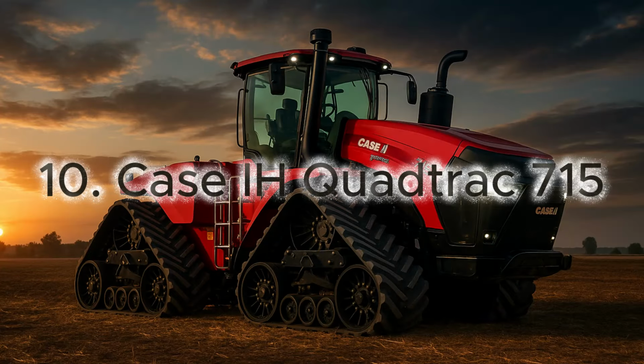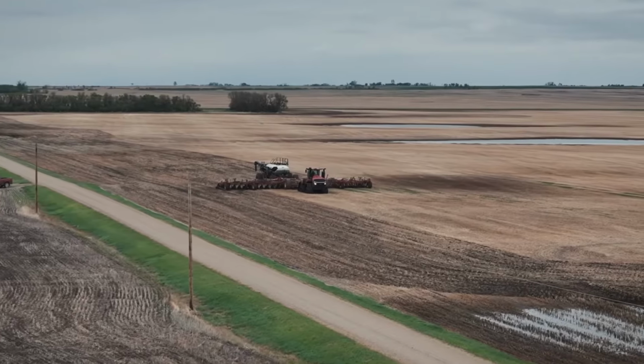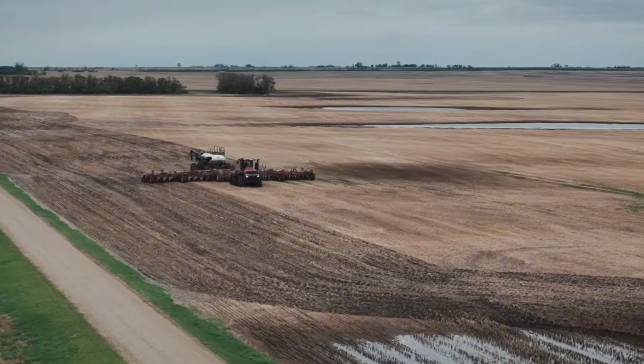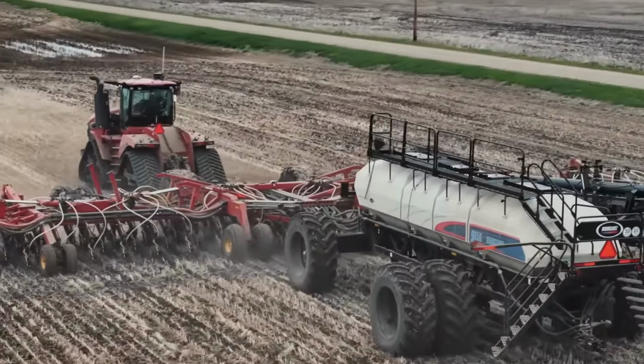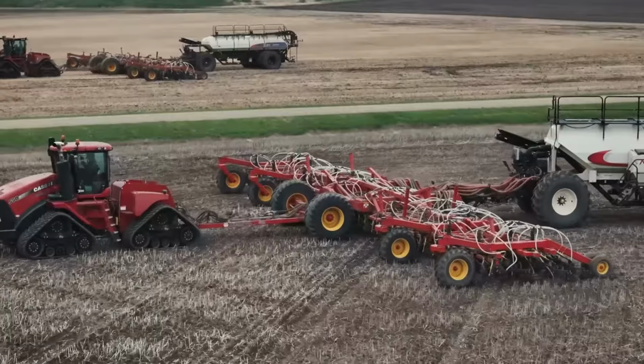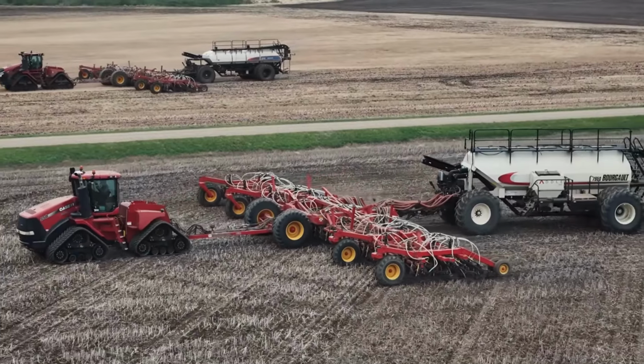Ranked 10th, Case IH Quadtrac 715: torque, tracks, and tomorrow. No detail was simplified, no regulation left unmet. Released in 2025 under Tier 5 emission compliance, the Case IH Quadtrac 715 wasn't a refinement. It was a structural reset.